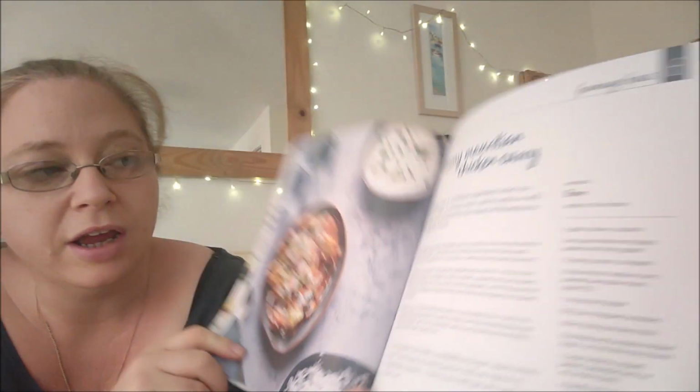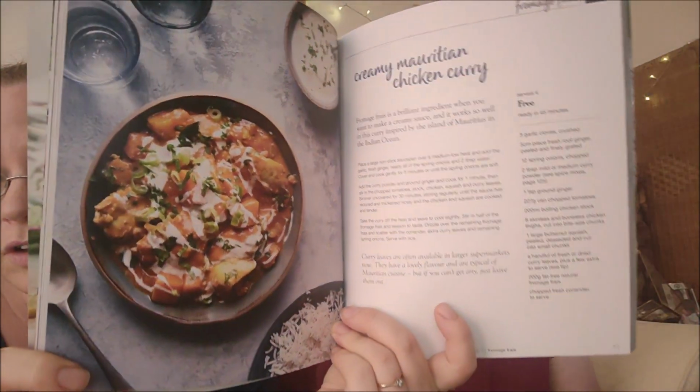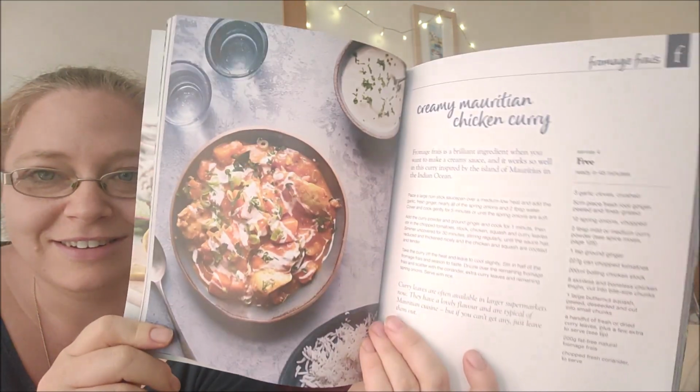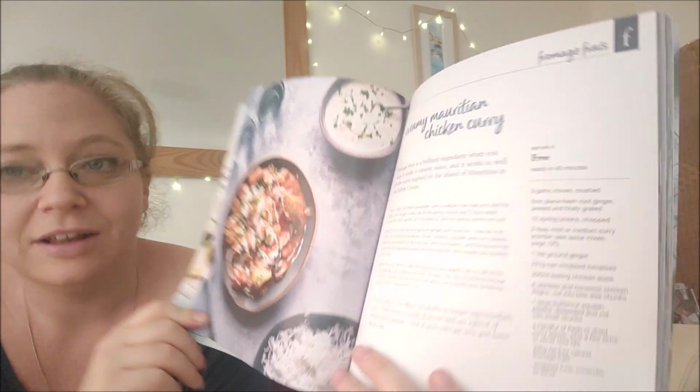So tonight's dinner, for us, is going to be the creamy Mauritian chicken curry. Looks lovely, doesn't it? Look at that. Are you sure that doesn't say Morrison's? Doesn't say Morrison's. Mauritius. Mauritian, it says, so it's from Mauritius. Anyway, it just looks really lovely, so I'm going to make that tonight.